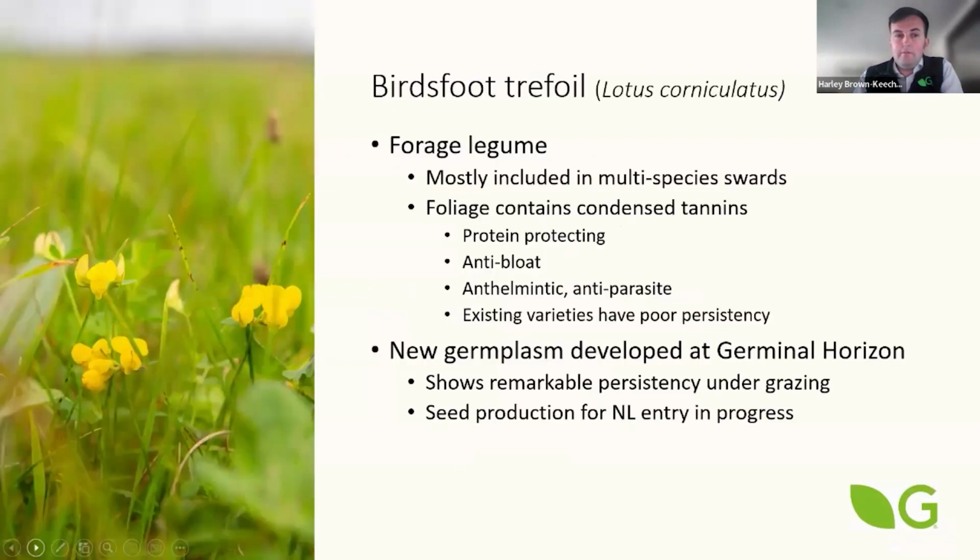Next slide, please. Lastly, I want to mention bird's foot trefoil. This would be considered a secondary legume in the context of a multi-species ley. However, with the work being undertaken by David and his team at Germinal Horizon Aberystwyth, this may change the perception of bird's foot trefoil into a more prominent legume in the ley.